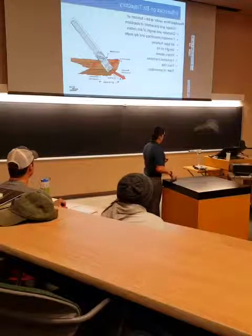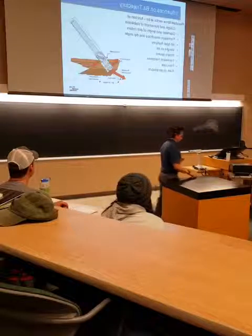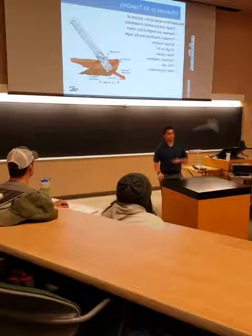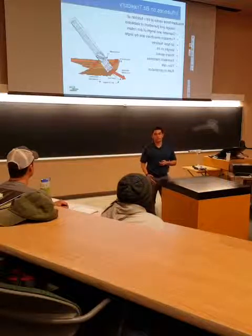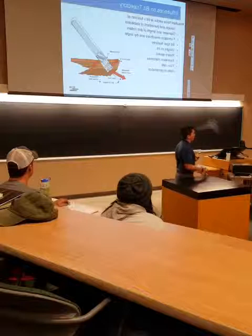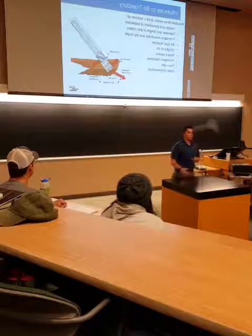Okay, now influences on bit trajectory. We'll get into very basic mechanics of direction. This slide right here shows you the different forces and contact points that affect how you're going to be able to steer. By steering, I mean your bit deflection.